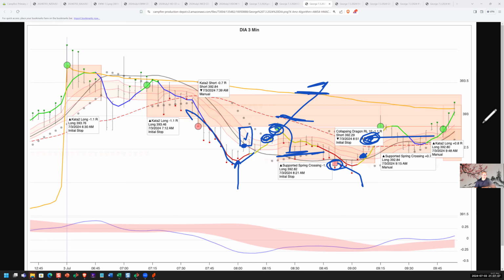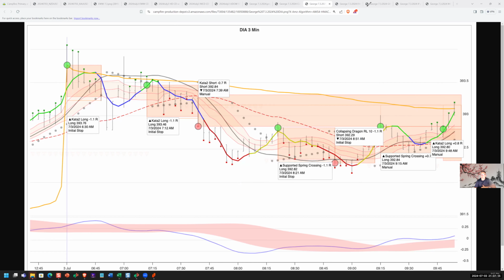There wasn't much play in DIA, but I do not like letting winning trades that are better than average become losing trades. And that's what I think the 2R trailing stop is doing routinely.